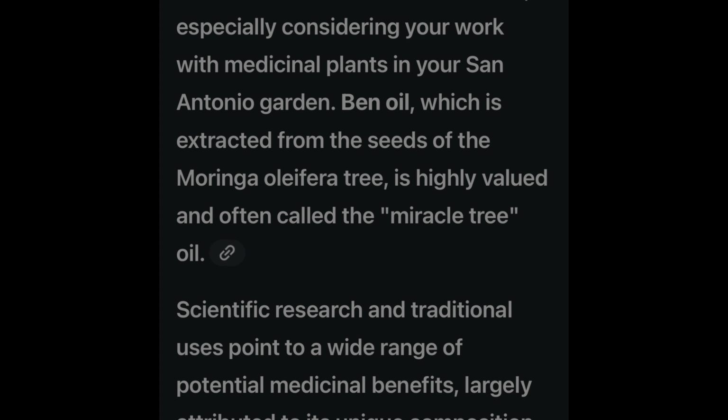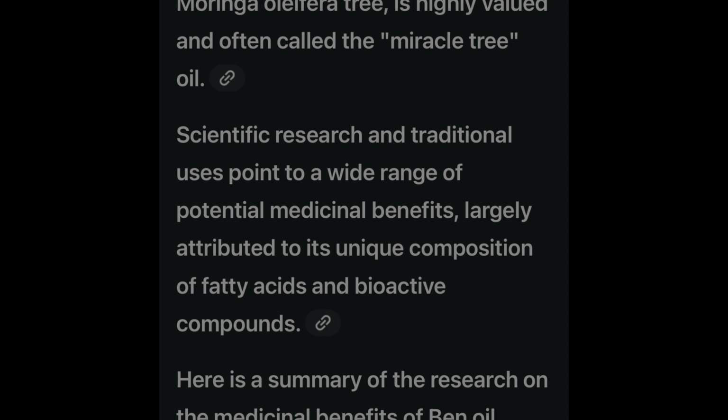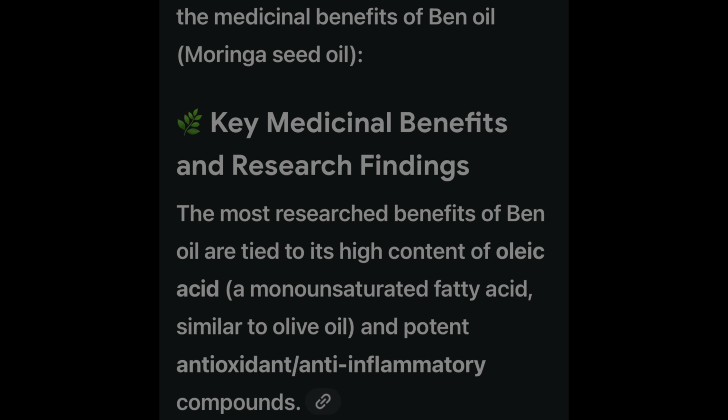Ben oil, which is extracted from the seeds of the Moringa oleifera tree, is highly valued and often called the miracle tree oil. Scientific research and traditional uses point to a wide range of potential medicinal benefits, largely attributed to its unique composition of fatty acids and bioactive compounds. Here is a summary of the research on the medicinal benefits of Ben oil, Moringa seed oil. Key medicinal benefits and research findings.